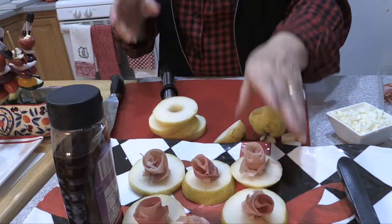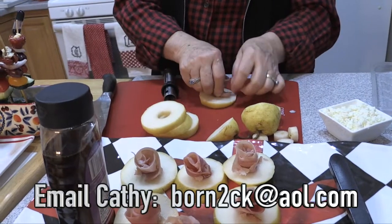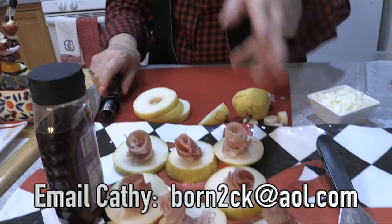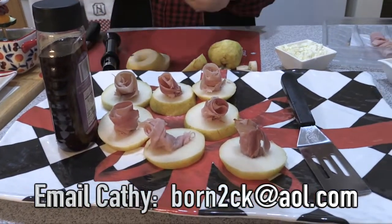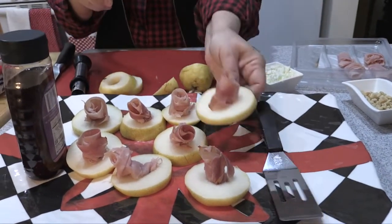Boy, the children would love doing these. I mean, they really would. It's fun to do, it's easy, and they feel so good about cooking in the kitchen. You know me, I love to have the kids in the kitchen cooking with me. Fold it over, poke it down on the top.